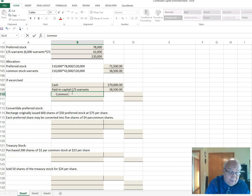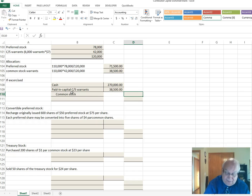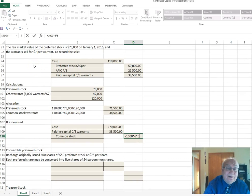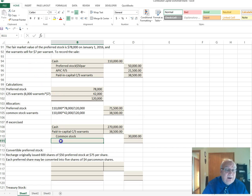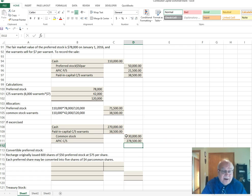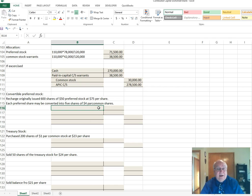Then we have common stock. And that would be equal to the 1,000 times the 6 for each preferred stock times the par value, which I'm assuming was $2. No, it's $5, wasn't it? Messed up there. I changed it. So 30,000. And then the additional paid in capital for common stock will be equal to this one plus this minus 30,000, or 278,500. And that's how you do it. Now, if they're not exercised, this paid in capital common stock warrant stays on the balance sheet as additional paid in capital.